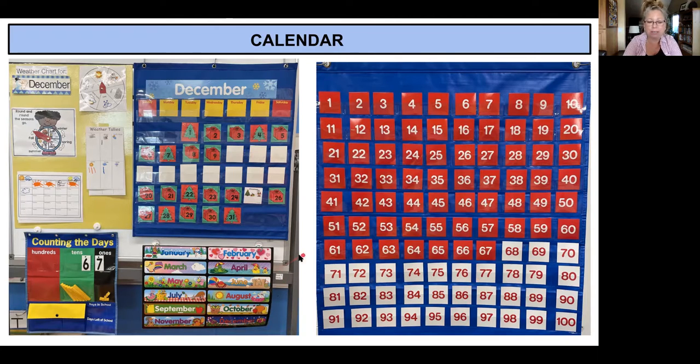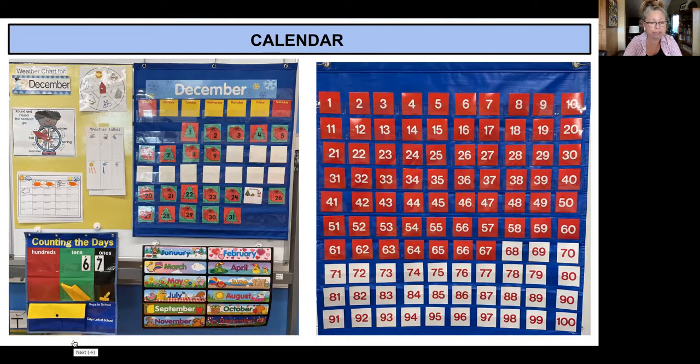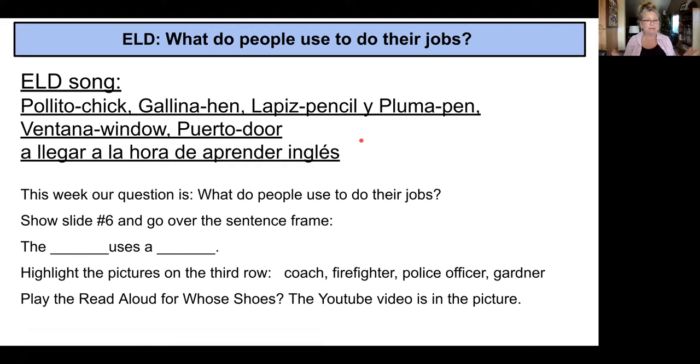Okay, so we made it to 67. Now we're going to go to the next slide and the first thing that we always do is our ELD. Okay, so let's go ahead and do our song.